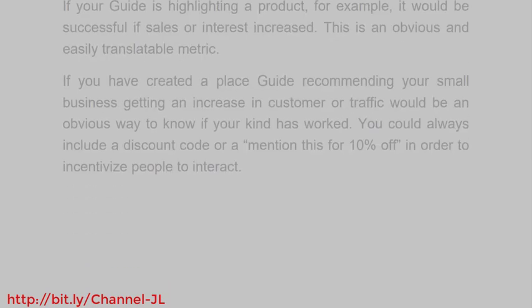If your guide is highlighting a product, for example, it would be successful if sales or interest increased. This is an obvious and easily translatable metric. If you have created a place guide recommending your small business, getting an increase in customers or traffic would be an obvious way to know if your guide has worked. You could always include a discount code or a 'mention this for 10% off' in order to incentivize people to interact.